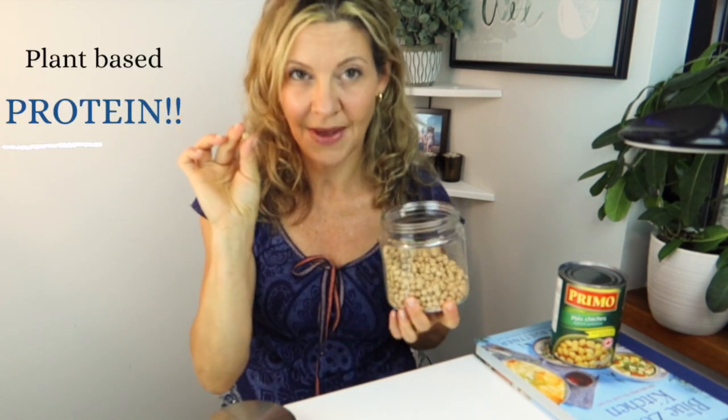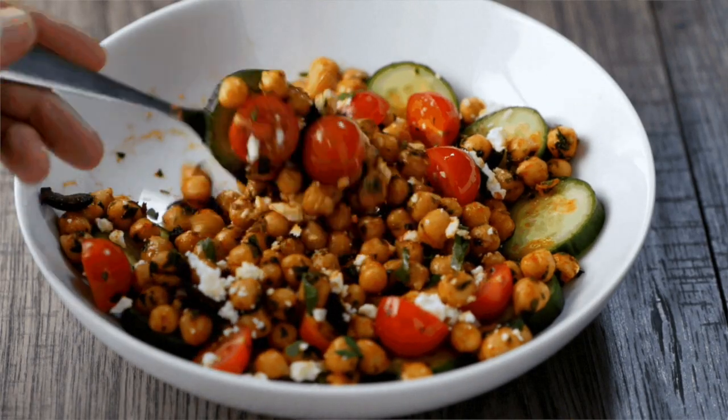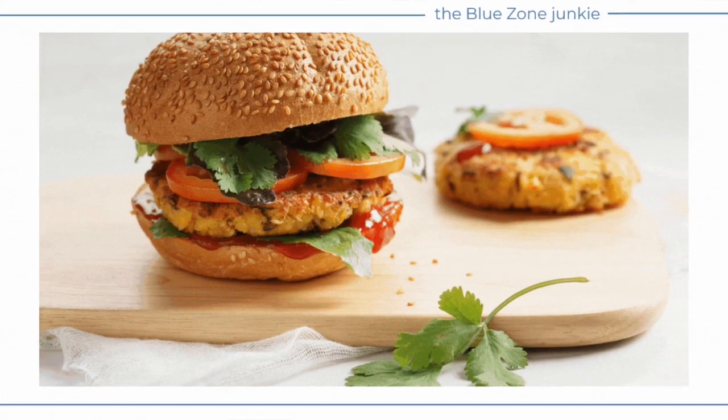These little balls of goodness are one of the easiest ways to get plant-based protein into your diet, with the added bonus of folate, fiber, iron, and tons of minerals, and all that for about 135 calories in a half-cup serving. And because chickpeas contain both protein and fiber, it means that when you eat a meal containing chickpeas, you feel full longer, which can aid in weight loss and weight maintenance. Stick around, because today I'm also going to show you how to make a delicious, nutritious, super easy, spicy chickpea veggie burger with only 5 ingredients and a couple of spices and a little bit of olive oil for cooking.